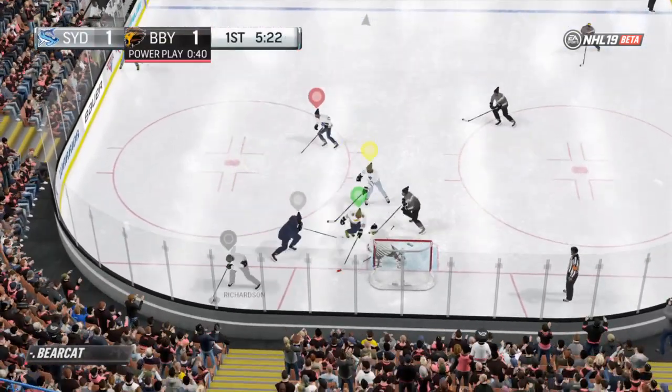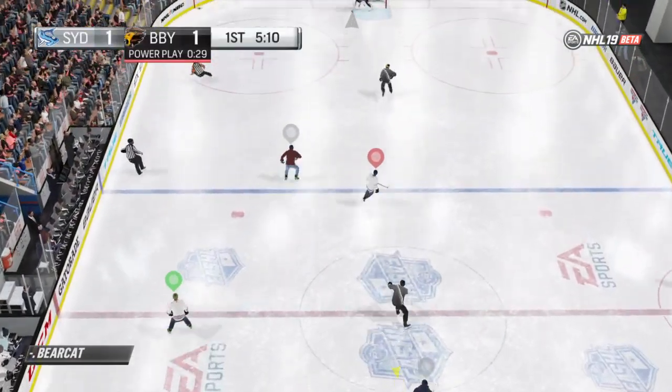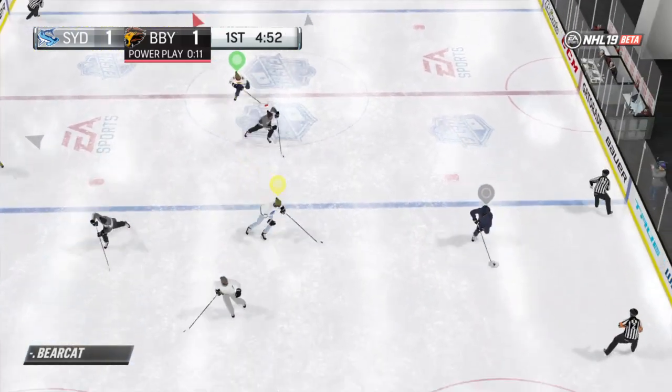Is the shot still R3? Yeah, carrying on, which I don't like. And this one is feathered back away. That was the worst thing about NHL 19, I think. It took me so long to get used to that.